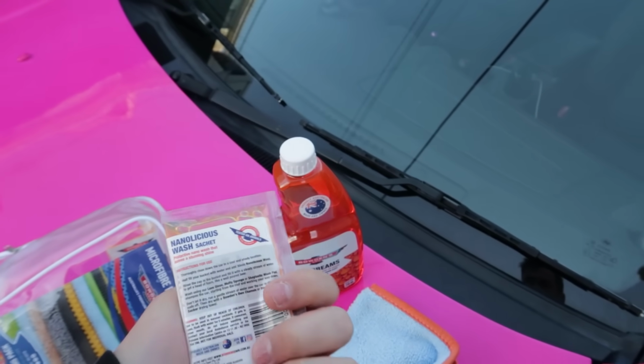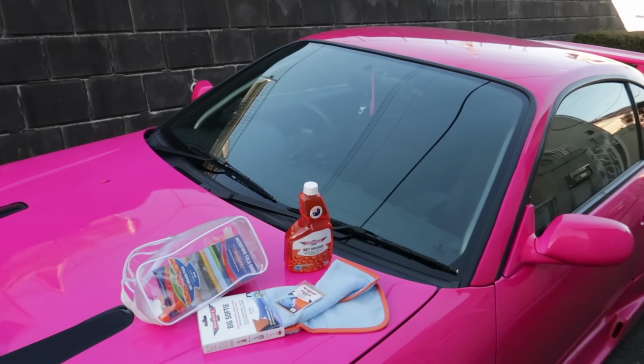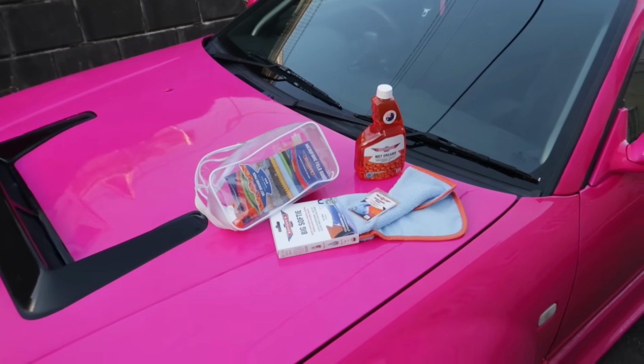Nanolicious wash. All right, sick. So we're gonna wash the car right now. You can do some slow-mo shots and things like that. But for now, let's get this car washed and then go check out some cars for sale.